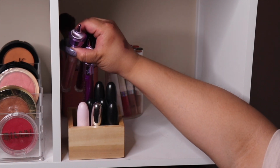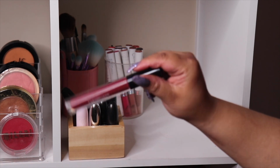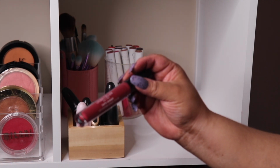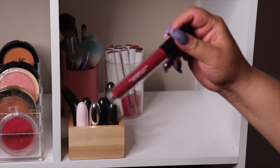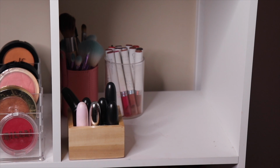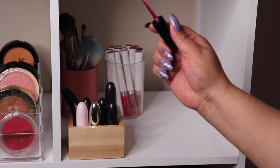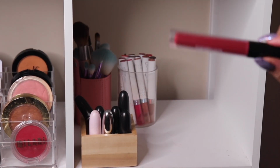And then we'll move on to these last three. This one I just got not that long ago from a BoxyCharm box. This is the Laura Mercier 50 Kisses Lip Locking Liquid Color, and it's called Merlot. But it's a very pretty shade and it's a berry. It is actually a lot lighter than it looks on here. I did use it. But yes, that's what that one looks like.